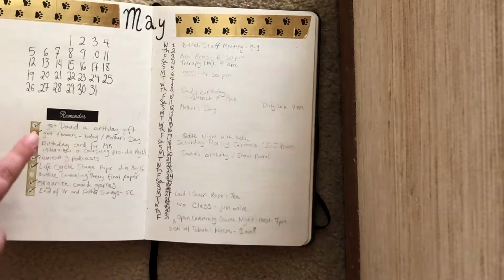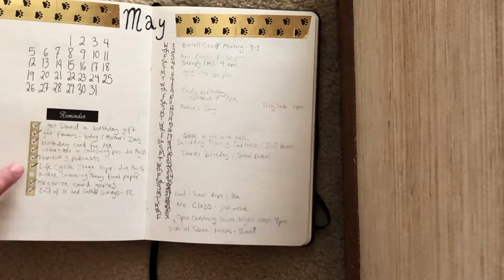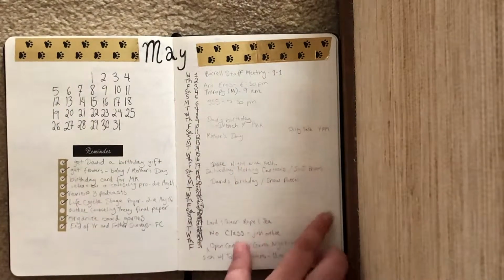In this case, I used some stickers that I have from a Bujo collection that I think I got for Christmas. One of them says reminder, and then there's some little bullet points that you can put little check marks in or X marks or whatever you want to do. And I also have some paw print washi tape, which I thought went well with the black and gold stickers here and the black ink.